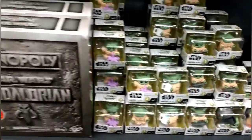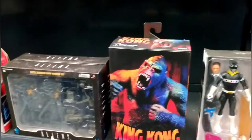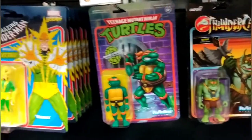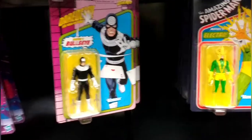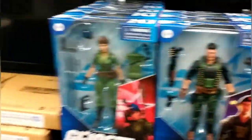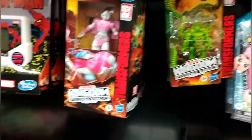a bunch of these little guys. Thundercats. Reaction figures. Ninja Turtles. Marvel. Sandman. I bought that the other day. Some G.I. Joes. Snake Eyes is not a bad looking figure. Transformers. And a whole bunch of Five Nights at Freddy's figures.